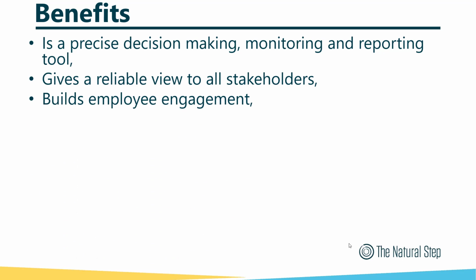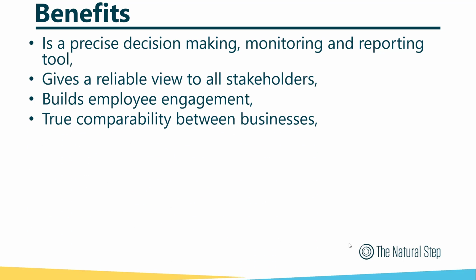Because I can see my individual purpose and my ongoing progress, it builds employee engagement. Because it's based on the Future Fit 21 goals, it is actually benchmarkable. We can compare other businesses with confidence they're measuring the same thing the same way. It supports return on investment calculations, so we can link it to the financials and make sure that we're gaining through our sustainability efforts.